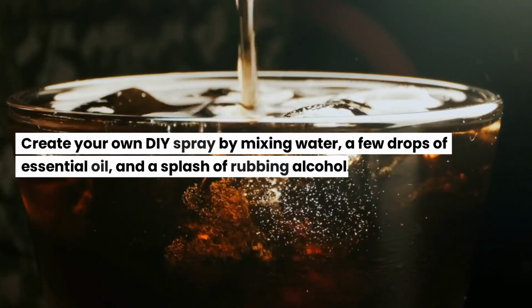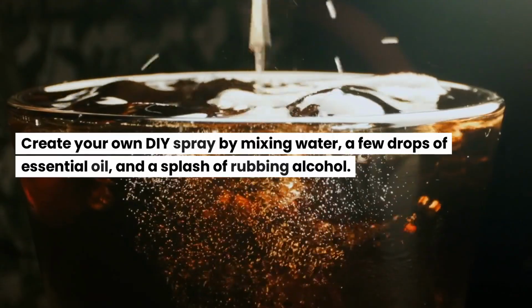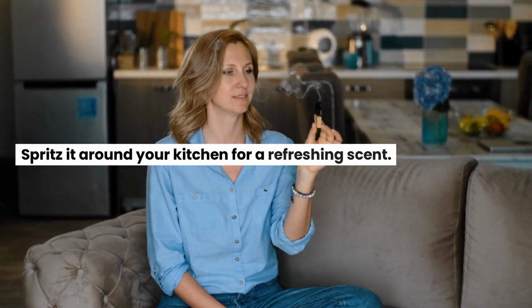Create your own DIY spray by mixing water, a few drops of essential oil, and a splash of rubbing alcohol. Spritz it around your kitchen for a refreshing scent.